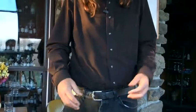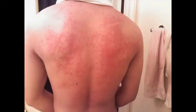It tends to show up quick. It's kind of a diffuse, small little red dots rash. It's very itchy. It will often go away by itself. The biggest problem with it is that if you scratch too much, you can get a secondary bacterial infection, but it's annoyingly itchy. That's a histamine-induced allergic reaction.